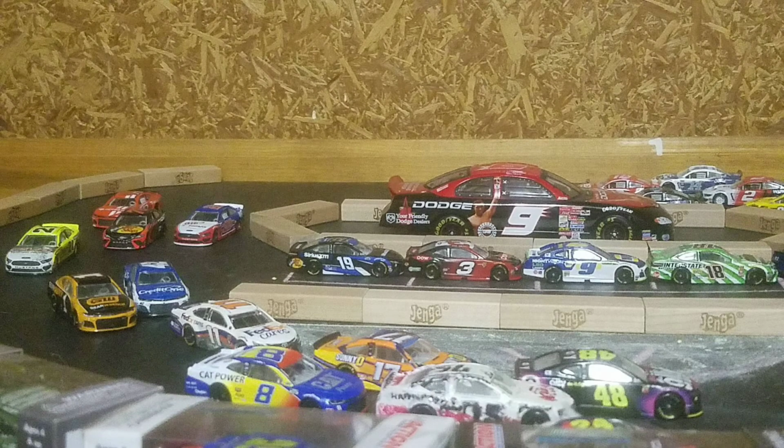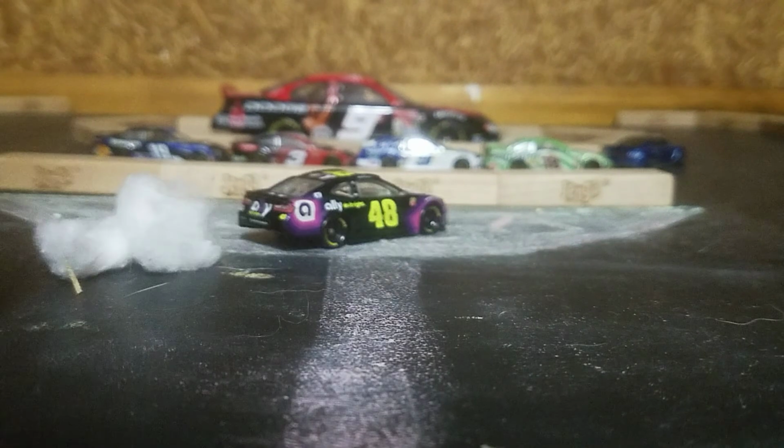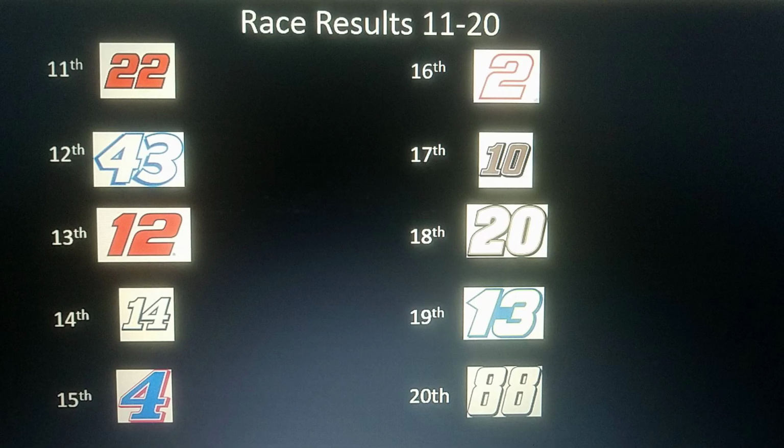Let's see who won this race. As I said, it's a photo finish. And either way, looks like Alex Bowman will win the race. And William Byron either finishes second or third. Alex Bowman's first ever win in the GEICO Cup Series. He finishes first, William Byron second, and Corey Dunn third, as the rest of the top 10 are on your screen at the moment.